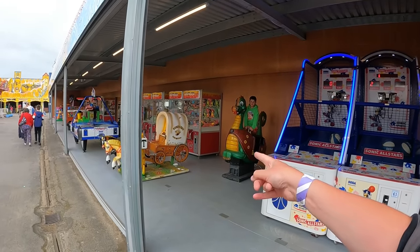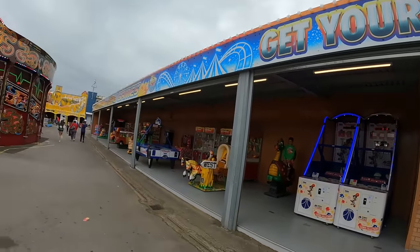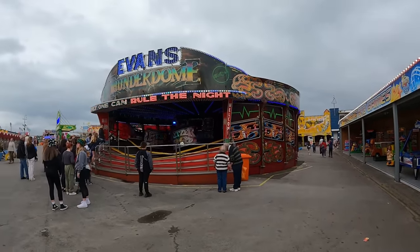Can I just point out, this is like a kiddie ride that I went on when I was a kid. Proper old that. Anyway, whilst he's on the dinosaur, we'll show you what is here.